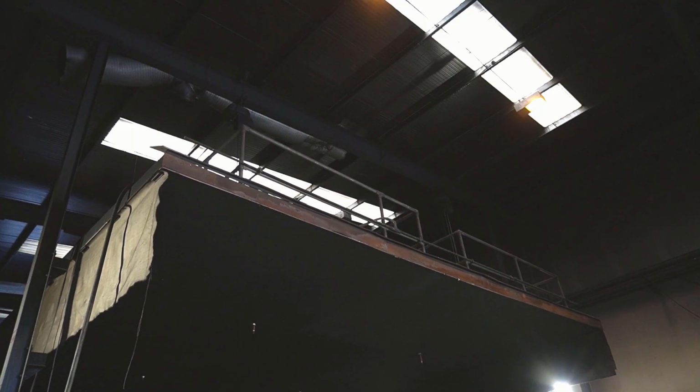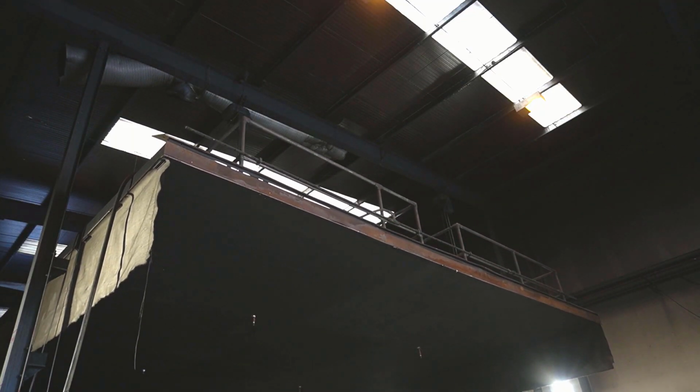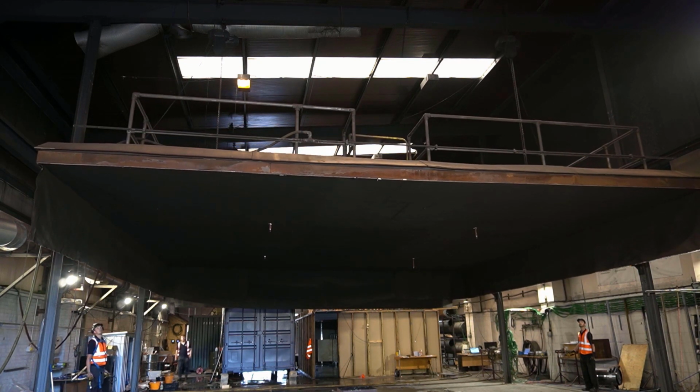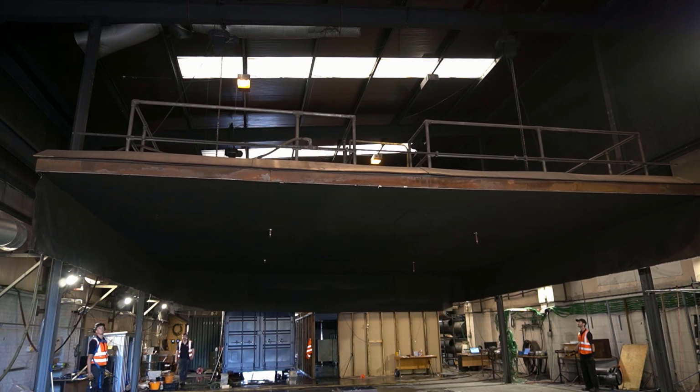Okay, so this is our variable height ceiling, which we've got down at our test facility in Blockley. We can raise and lower the height to anything up to 6 metres, and we use it for a number of tests. It's currently set at 3.5 metres for this sprinkler demonstration that we're about to show you. So we've got 4 identical sprinklers at different ceiling heights, and this is going to show how they have different response times with different ceiling heights.